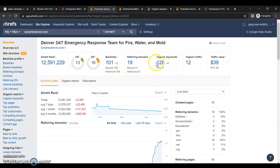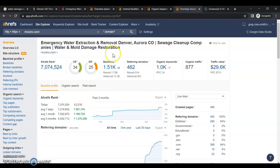You're currently being indexed for 126 keywords, but you're only seeing on average 12 people per month to your website. So you can see that you're missing out on a considerable amount of volume. Your website is what brings 70% of those organic leads to you. So it is important to get that optimized. When we look at your competitor, they have a rating of a 25 with over 1,500 backlinks. They're being indexed for over 1,000 keywords, and they're getting over 877 people to their website per month. So that's a significant difference between the two sites.